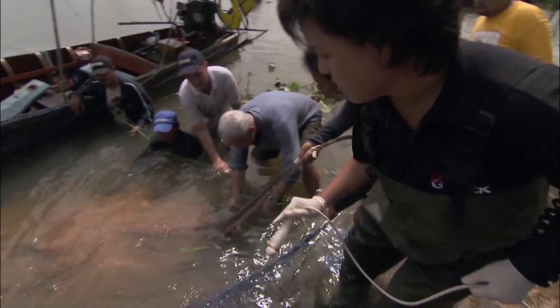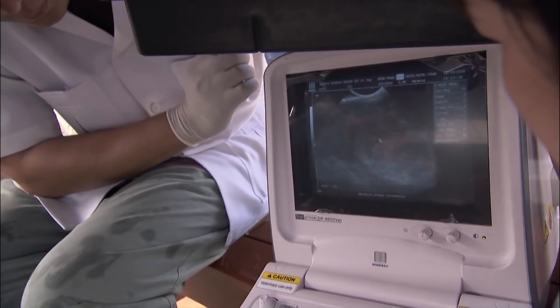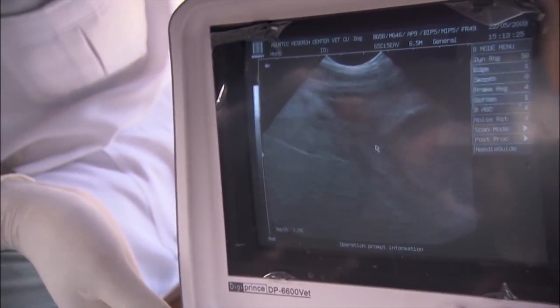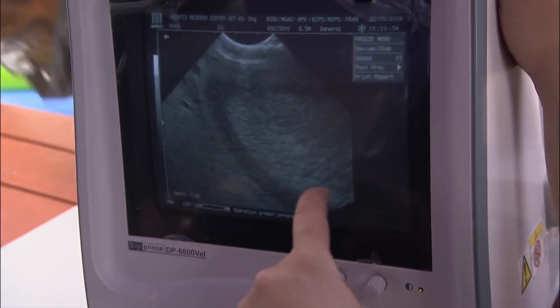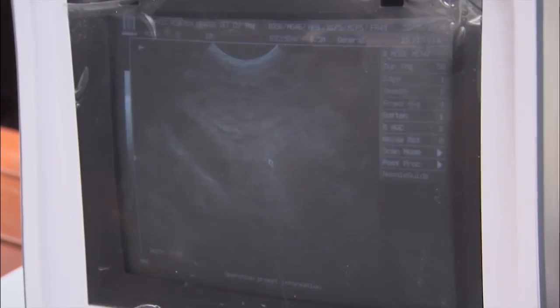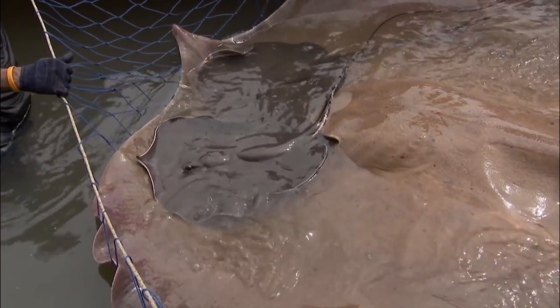Dr. Ning uses ultrasound to see if there are any more babies still inside. This is the first time scientists have been able to collect data from the fully formed pups of these stingrays. Here on the ultrasound, there's the dark line, which is a cavity, and then there is a lighter shape inside it. So apparently that is the baby stingray still inside. For me, this fish is a real first, and not just for its size. I thought I had one fish on the end here. It looks like I've got one, two, three, and another one inside.